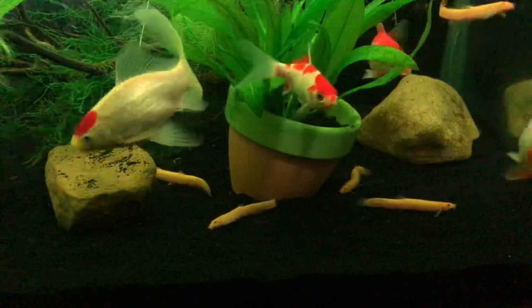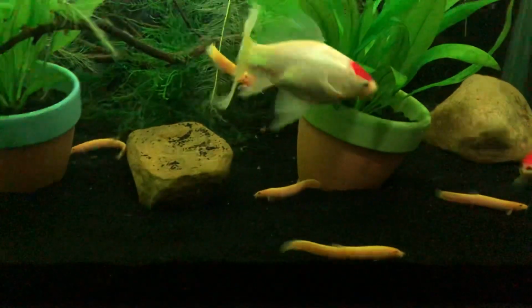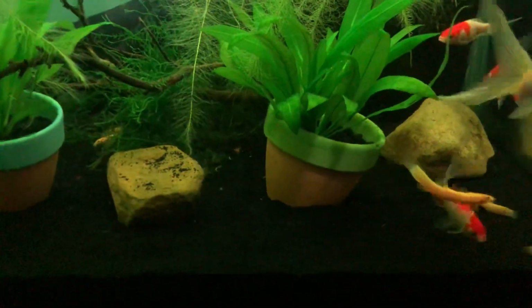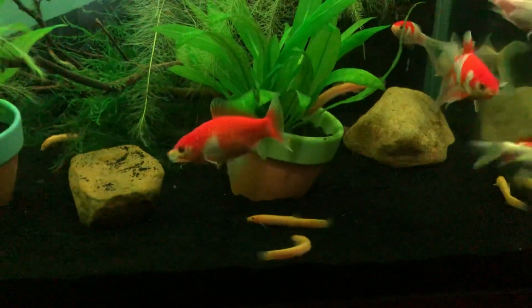These Dojo Loaches, definitely an interesting fish, very unique looking. Sort of look like a coolie loach. Same shape on the body, but the coolie loaches are a completely different fish. I haven't had luck keeping them at all. The couple times I have gotten them, they haven't lived very long. But the Dojo Loaches seem to do a lot better.